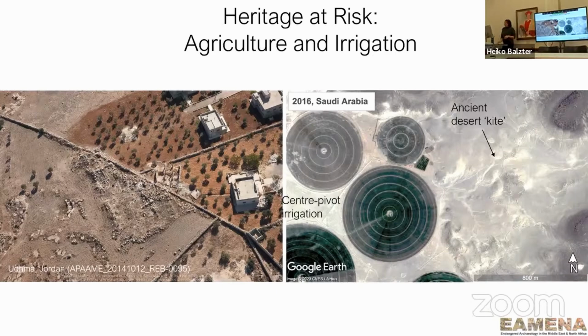In addition, thanks to new technology like center pivot irrigation, agricultural land is being pushed into regions where it's never been possible before. And this is having a big impact on archaeological sites like the Desert Kite that you can see on the right, which is a kind of ancient hunting structure, probably at least 2,000 to 3,000 years old. So until the last few decades, sites like these have been protected by their remote locations deep in the desert, but they are being encroached upon more and more.